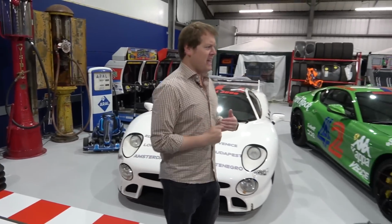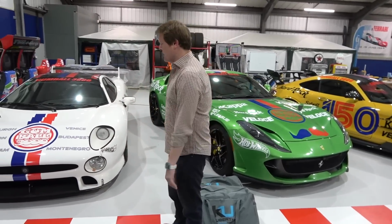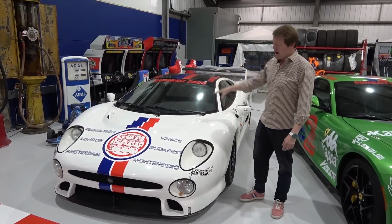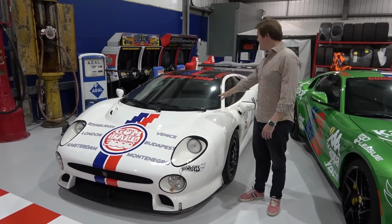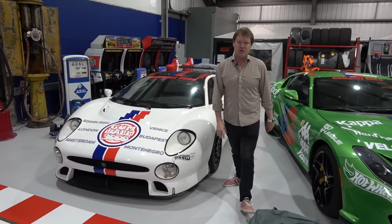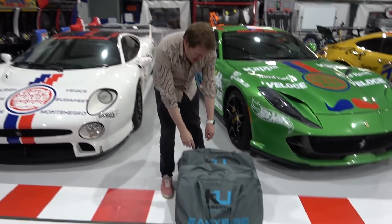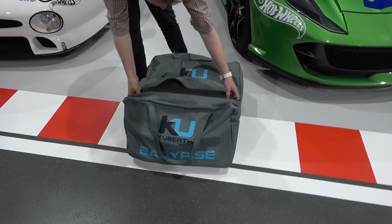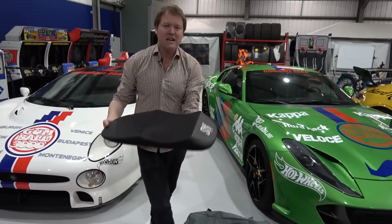Now, since we moved here, obviously the cars are much more on rotation. They're coming and going much more frequently, except now that Max's Jag XG220S is back from a couple of events, it's probably going to be stationed here for a little while, and as such, we're going to pop it back onto some tyre cushions, but here we have the brand new Kuberth Easy Rise X tyre cushions. And I want to show you these because they are really quite nice.